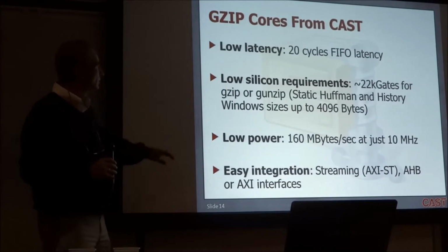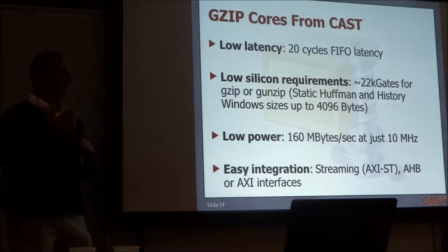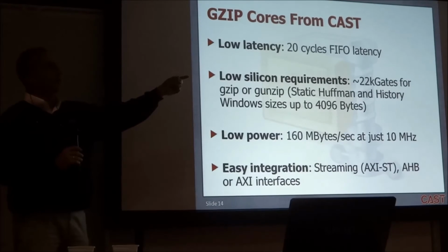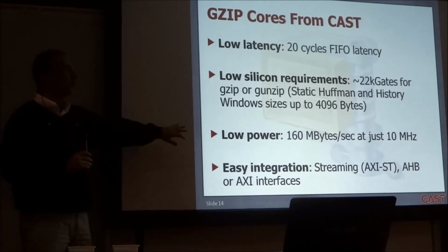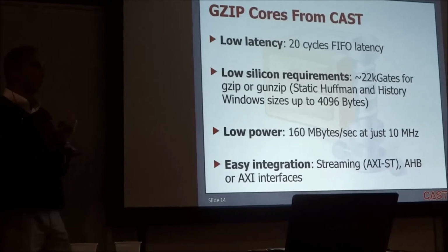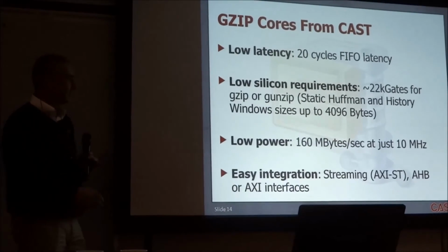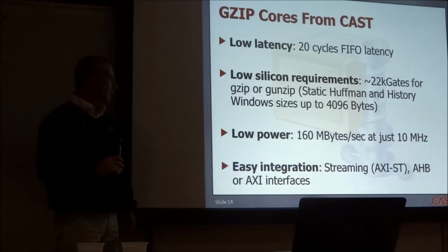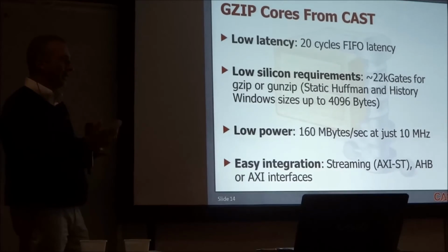This is because we have configurations of those cores that have very low latency, down to 20 cycles, so they don't delay things. Okay, 20 cycles latency first in to first out is like 0. They are pretty small, like 20,000 to 22,000 gates. Nothing major. Again, for static Huffman and small window sizes. They are pretty low power. Throughputs can be at a level of 160 megabytes per second when clocked at just 10 megahertz. Now, if we're talking about RF compression, when you only need to transmit 1 megabit, which is pretty high for many IoT devices, that means that you can actually clock the accelerator in the kilohertz range. So active power is pretty low. And it's very easy to integrate because we have bus interfaces, streaming, AXI streaming, or normal AHB and AXI interfaces.